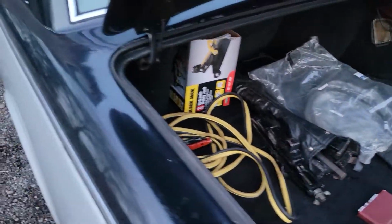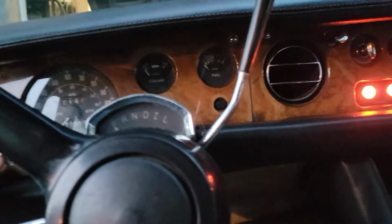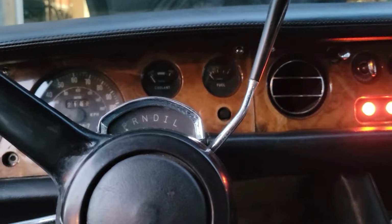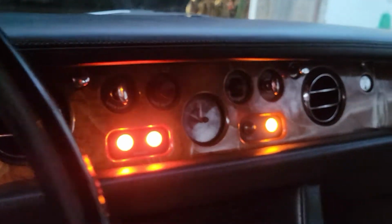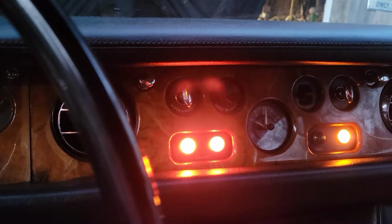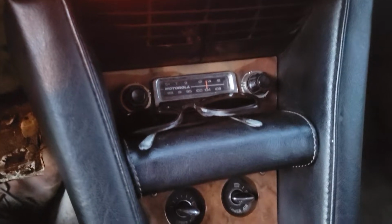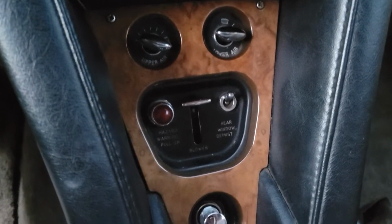So, what do you say we see if we can start her up? When we got it home, I was told that it did not start or run, and I've found since that is not the case. We've got some warning lights here for the two brake systems. These are hydraulic braking systems. Pretty cold out here, so she's not exactly used to this weather. But we've got a Motorola AM/FM radio. We've got upper and lower air controls. Just a really, really cool car.